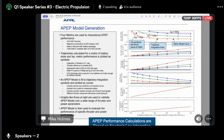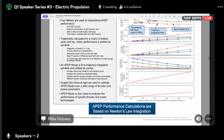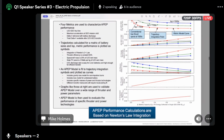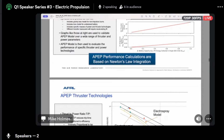And then the bottom 2 plots just give you some idea of how the dry mass changes with the battery mass and the thruster power to mass ratio of the propulsion system. By the way, I don't think I said this before, but all those orbits are actually solutions to Newton's law. It's an integrator.